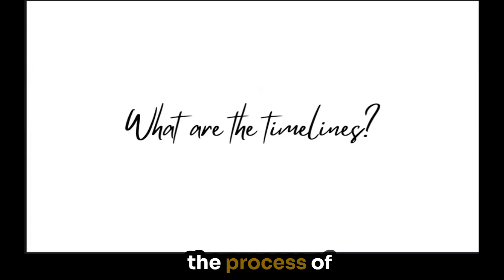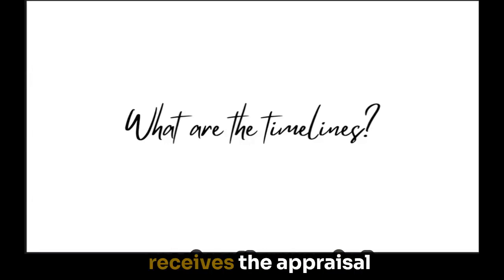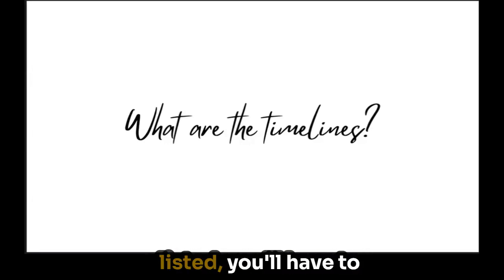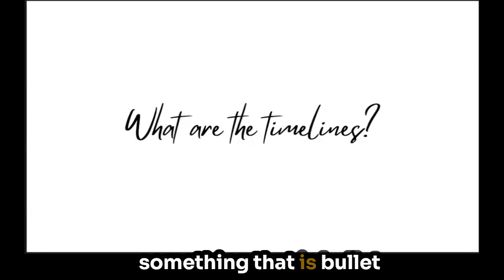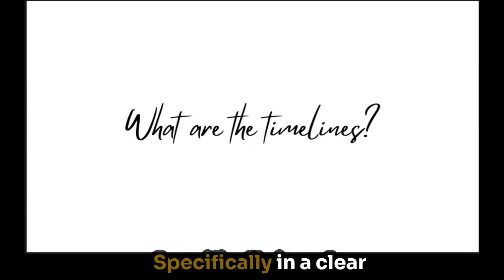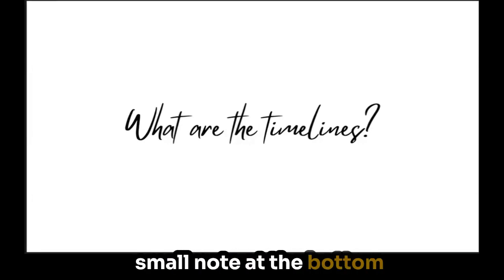So we go through the process of ordering appraisal. It comes back in, we've received the appraisal. If we remember last week, we talked about the timelines starting once we receive the appraisals. I'm going to talk about this in a buyer perspective because the buyer is going to be the one that receives the appraisal. So once the buyer receives the appraisal with the conditions listed, you'll have to actually thumb through and read the appraisal. These conditions are not something that is bullet pointed, lined out very specifically in a clear place to find them. You usually have to thumb through and read through the appraisal itself. And oftentimes they're written in a very, very small note at the bottom of one of the pages.